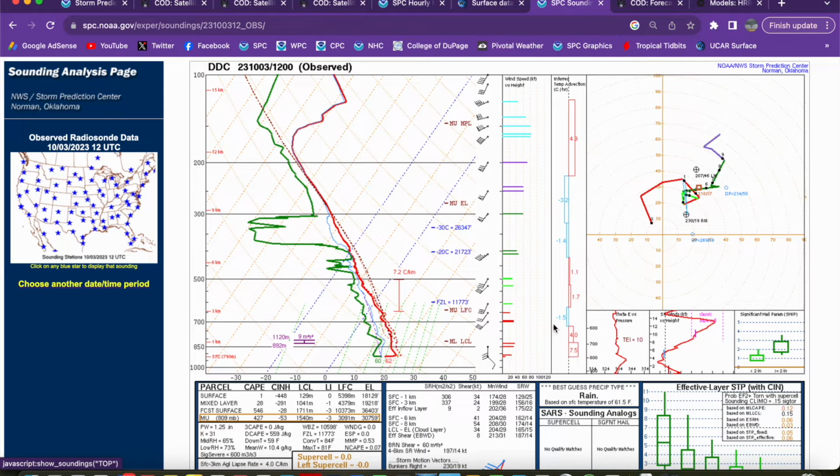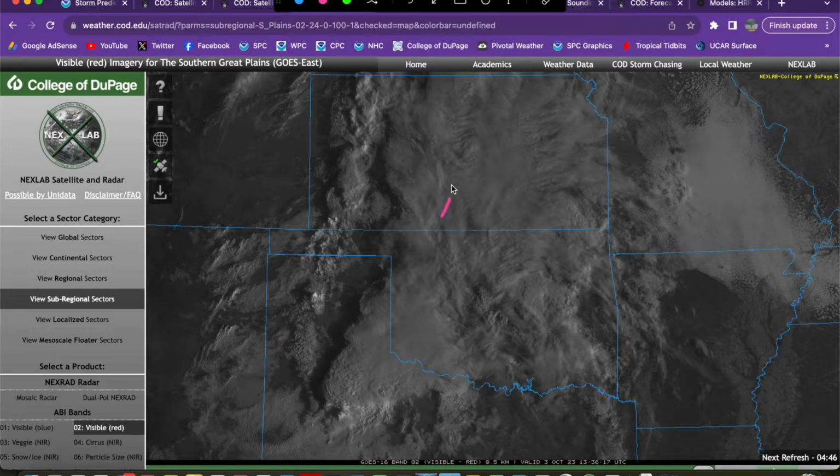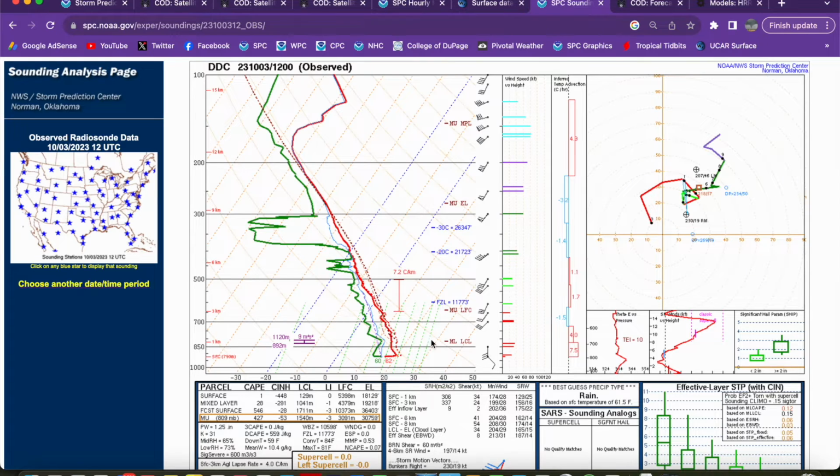How about Dodge City here? And we see much of the same, a pretty saturated profile all the way up into the upper levels of the atmosphere, probably due to a bunch of cloud cover here. We saw that in our satellite imagery. Lots of cloud cover across southwest Kansas at this point, leading to a more saturated profile. But decent moisture here, dew point at 60 already. Some slight elevated instability, and that should only grow going into the afternoon.